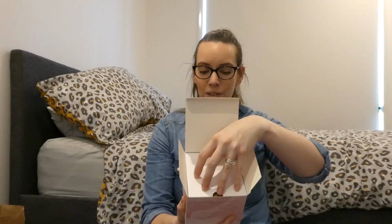Then I also picked up another one from the same line. This one was $45, and I got it for $35. This is the Breakfast in Bed, maple pancake and vanilla. It's a two-wick candle, and I was hoping they had the melts in this, but they didn't. I think this one smelled the best. It literally smells like maple pancakes with maple syrup and butter. It's sweet.